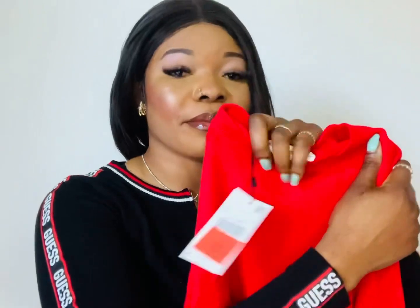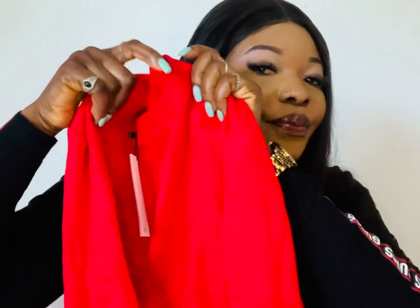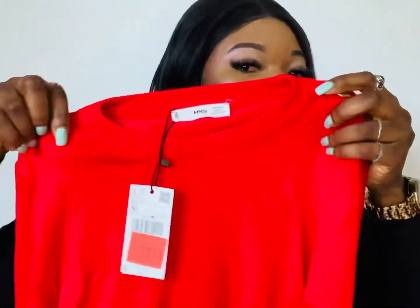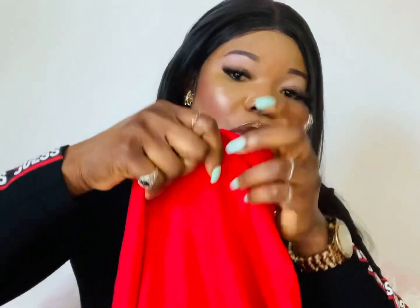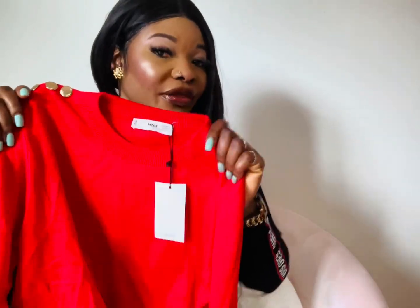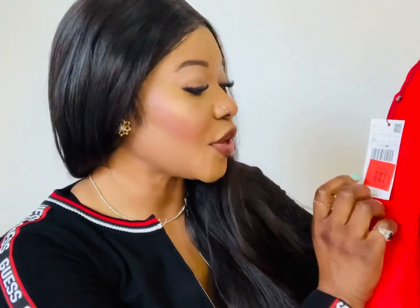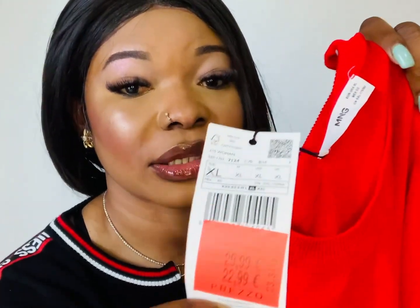Third one from Mango is this other red top that I purchased from Mango. This red hog sweat bodies is from Mango also. I like this. I have the black one of this top sweater. The usual price was €29.99. So when they make a discount, it was €22.99. You can see it here.